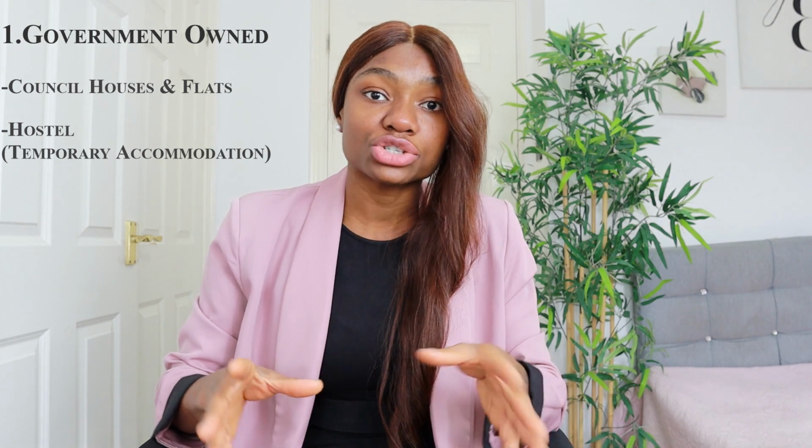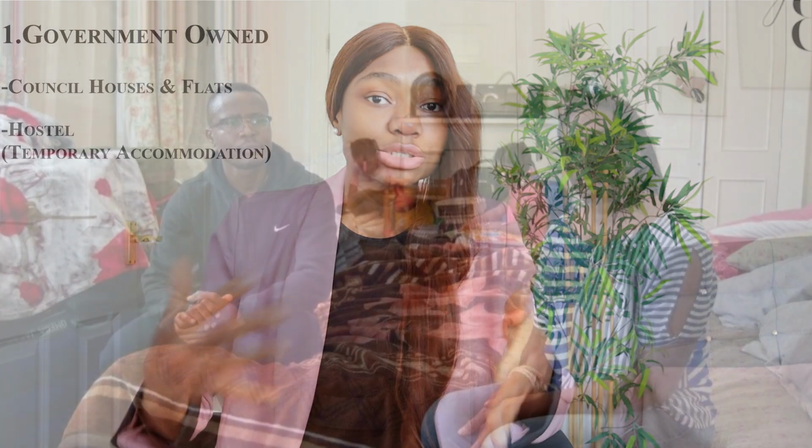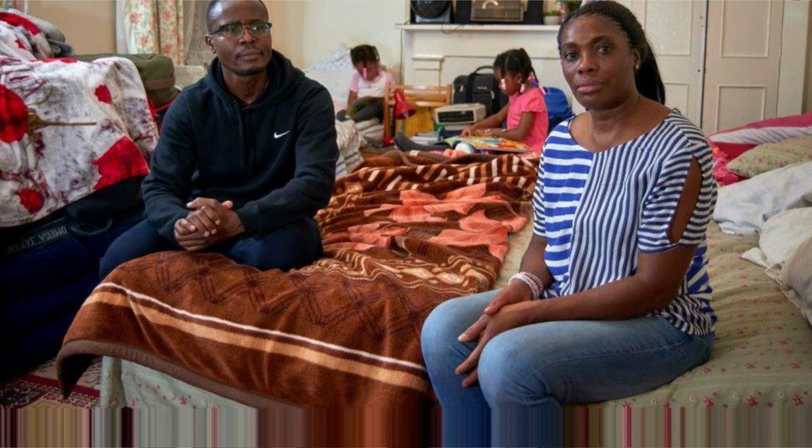Let me explain the hostel accommodation. The hostel accommodation are buildings that are occupied by people that the council intend to house. So the council at the moment is taking care of their sheltering and still trying to probably find them better accommodation. Better because the hostel accommodation is not so convenient. So as I'm talking, I think I'm mixing the pros and the cons together.